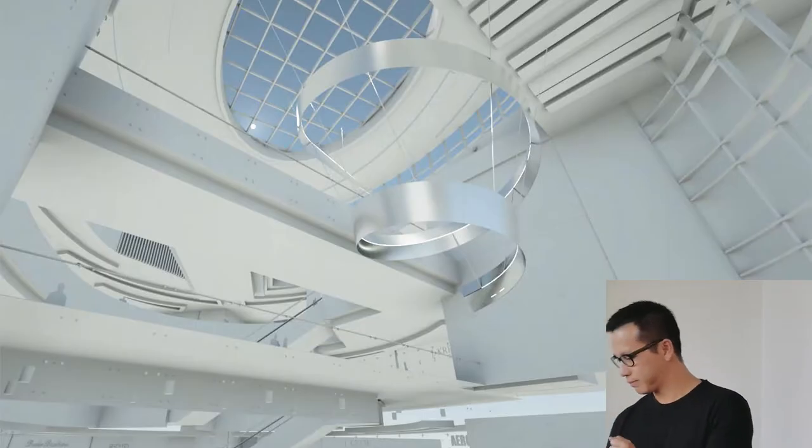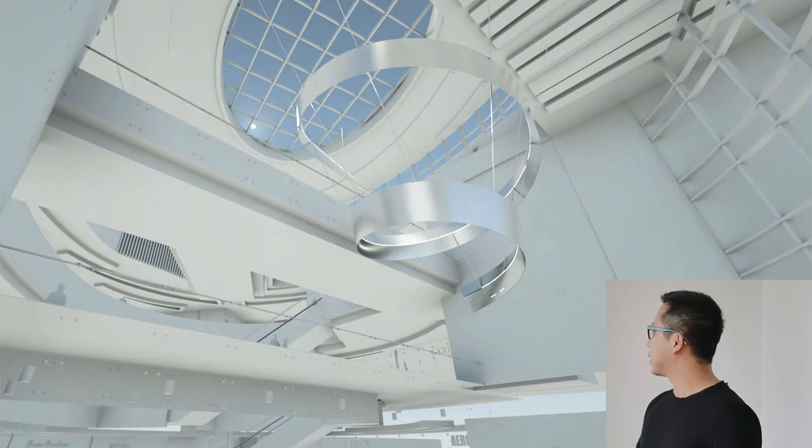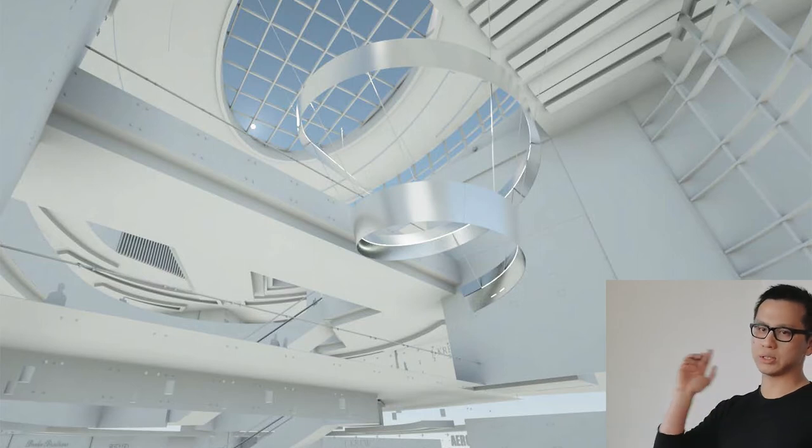Same mall, in a different court. I think this is their main entry court. And we're flushing out the structural and the fabrication of this. At the moment, it's a 40-foot-tall stainless steel ribbon.